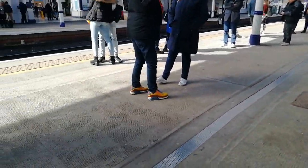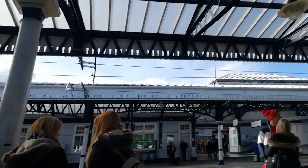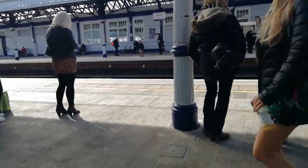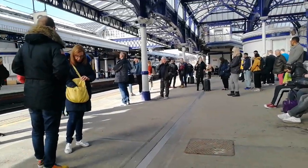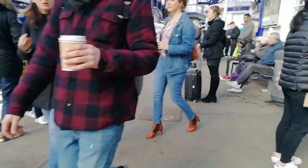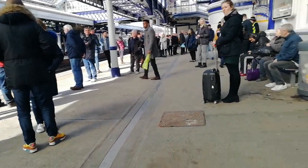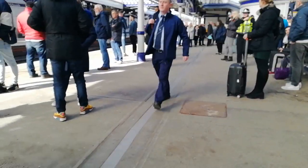This station is kind of busy, by the way. As you can see, it's been electrified for EMUs. I'm a bit freezing actually, so let's see what we can find. Just arriving in now is a 365 service from Dunblane to Edinburgh Waverley. First train to arrive is going to be the 365.